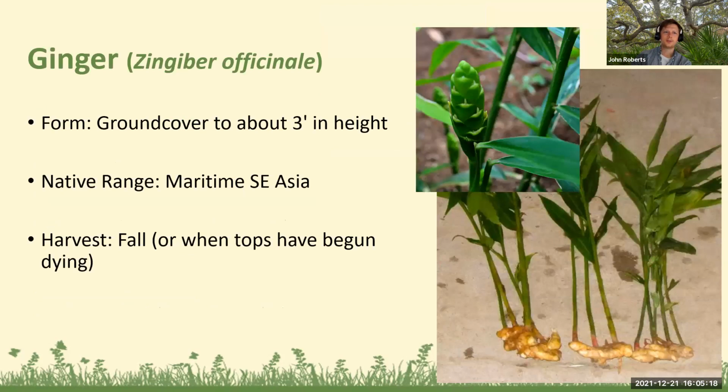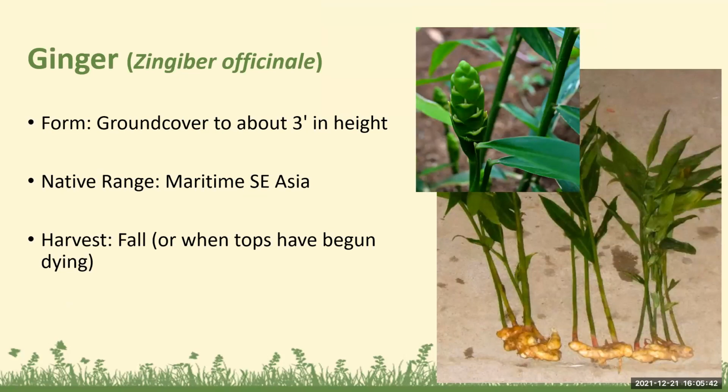So ginger, another ground cover, grows to about 3 feet in height, originally from Asia, grows best in partial shade, and it likes to have organic matter when you place it in a bed, as opposed to here, where things are so sandy. We don't really, for a lot of instances, like to advocate planting things with amendments, but this is one of these that grows really well with amendments.